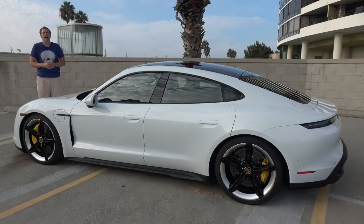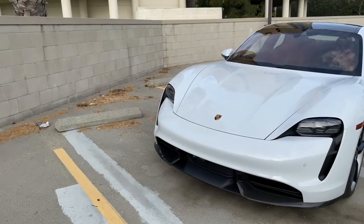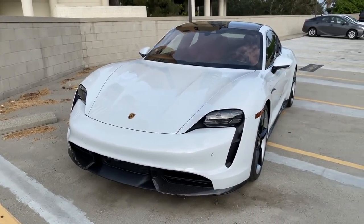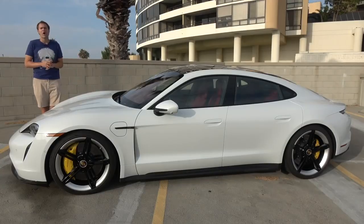The base level Taycan 4S starts around $105,000 with about 250 miles of range. The Taycan Turbo S starts around $185,000 with similar range. Now, the other Taycan models offer more range, but it never really gets up there. It doesn't cross 300 miles, which means it doesn't get close to Tesla. The long-range Model S currently offers about 370 miles between charges. But there's more to this car than numbers.